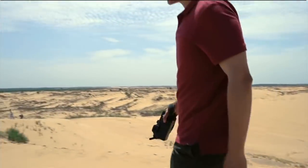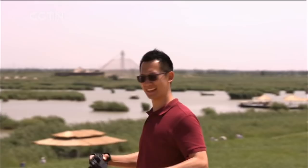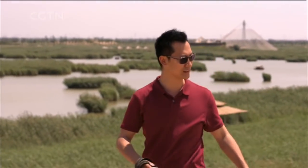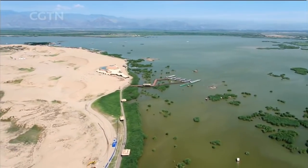Well, this is a little bit unexpected. I mean, usually when you think of an oasis, it's a lake within a desert, but here we've actually got a desert surrounded by a lake. It's my first time seeing this kind of landscape.